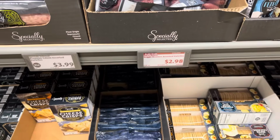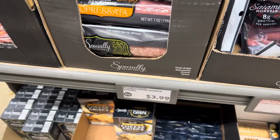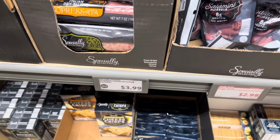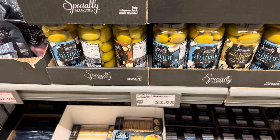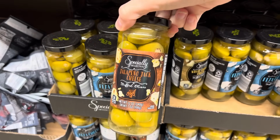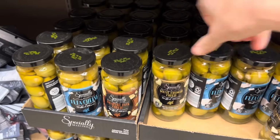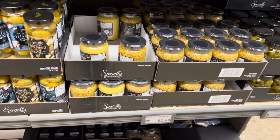Those are going to run you $2.98. I don't know if I told you, the salamini is going to cost you $3.99 per little log there. You definitely have to have olives to go with this guy. $2.98 for the jars. We have feta cheese stuffed olives. We have jalapeno jack cheese. Oh, wow. We have white cheddar cheese. And then what else? Do we have any more? No. Then we have tapenade assorted flavors.